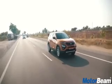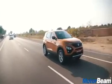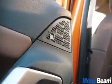that. This system also gets video playback, there's voice recognition, there's voice commands as well, and it gets a 320 watt JBL sound system with 4 speakers, 4 tweeters and 1 subwoofer. It also gets an external amplifier. Sound quality is just phenomenal.